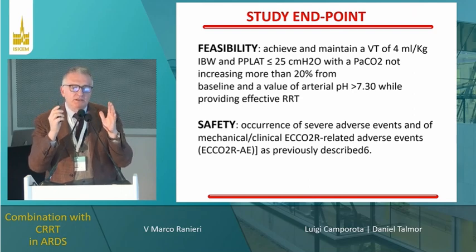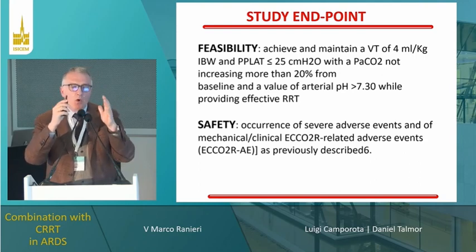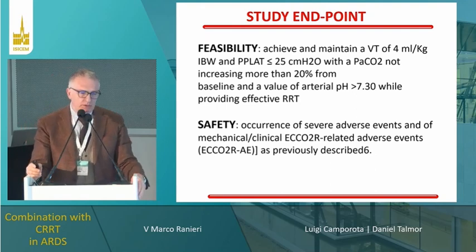Safety was the occurrence of severe adverse events that were classified as mechanical adverse events related to the performance of the device, or clinically related adverse events in terms of coagulation and so on.